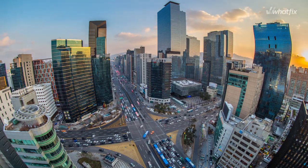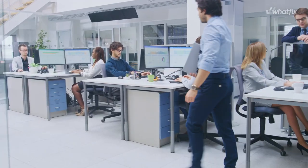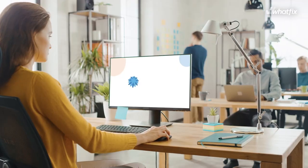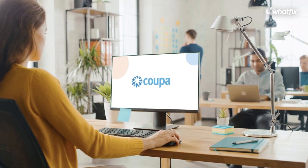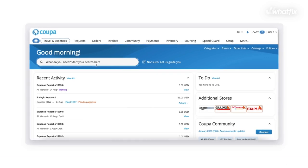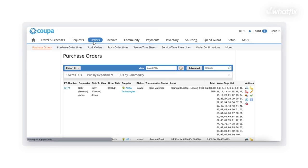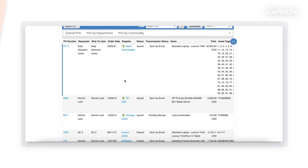In today's fast-paced business world, staying ahead means streamlining operations and optimizing resources. Coupa, the innovative business spend management platform that revolutionizes procurement procedures. Coupa empowers businesses to efficiently manage expenses, streamline procurement, and drive cost savings, all in one powerful platform.